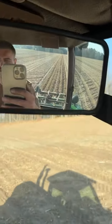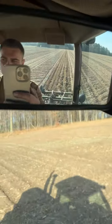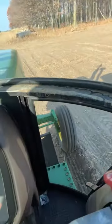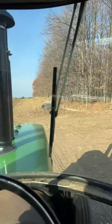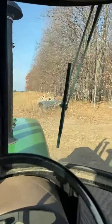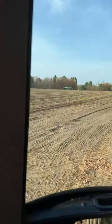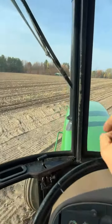We're chisel plowing out here today. We got some moisture last night, so the field got a good soak, and now we're just ripping up the soil here, opening it up. But we do have to go straight around the old corner here, and it's so rough, it's unbelievable.